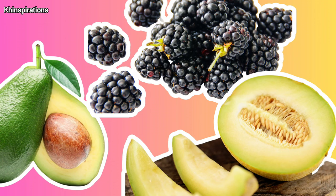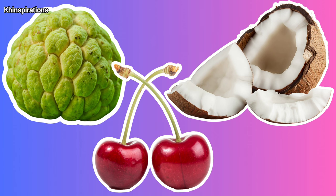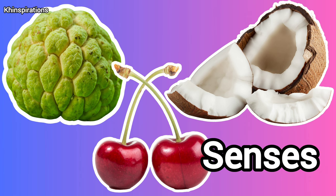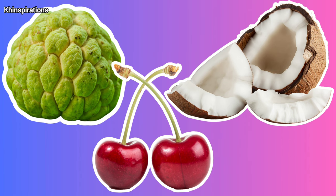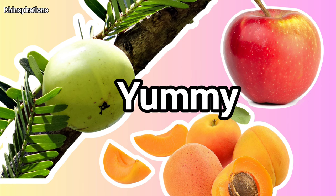Hi children, welcome. When we go grocery shopping, we find a wide range of fruits. They're different in look, taste, smell, and feel. They capture our senses. Today we're going to learn the names of some fruits, so next time when you go grocery shopping, you can recognize them. Maybe try new fruits because they are so yummy and nutritious. Let's get started.